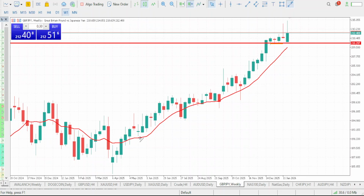Now, let's zoom in. This is the first movement that GBPJPY was able to give us. When it did that, we had this pullback, which is a higher low. The market was able to push up again to form a new higher high, and here is our higher low. The market pushed up again to form a new higher high, and here comes the higher low. Now that the market has given us the higher low, it has been able to push up to form a new higher high.